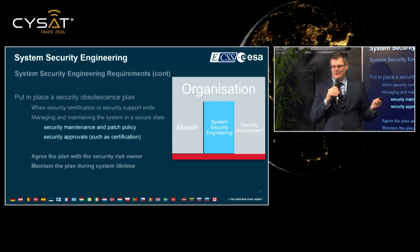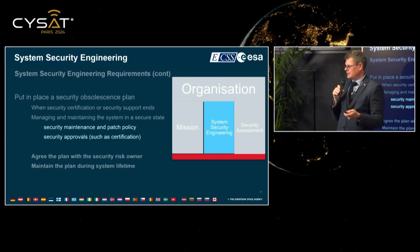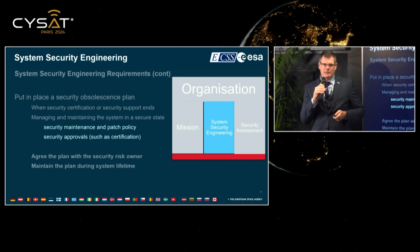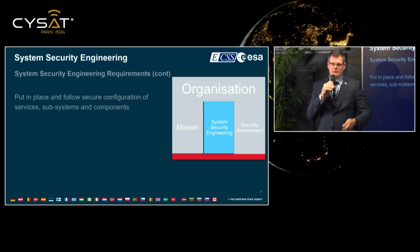Put in place a maintenance patch policy. So here we start talking about putting it in place for all your types of hardware and software. Define when your security patches are going to be applied. So put in place a basic policy you want everybody to follow. We don't tell you how to do it, we just tell you need to do it.